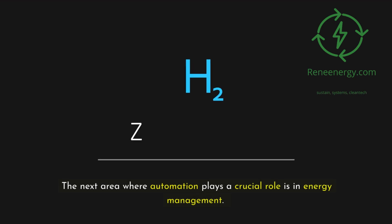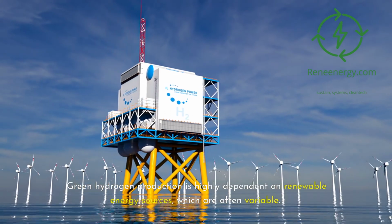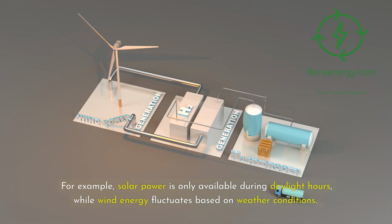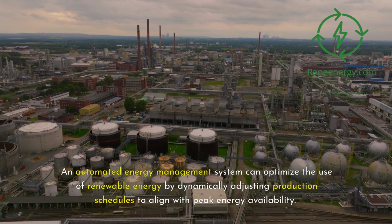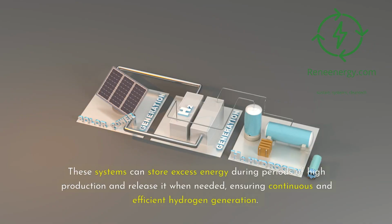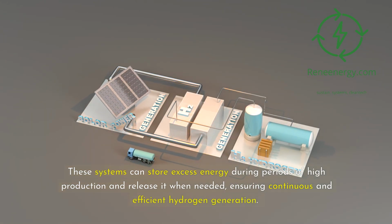The next area where automation plays a crucial role is in energy management. Green hydrogen production is highly dependent on renewable energy sources, which are often variable. For example, solar power is only available during daylight hours, while wind energy fluctuates based on weather conditions. An automated energy management system can optimize the use of renewable energy by dynamically adjusting production schedules to align with peak energy availability. These systems can store excess energy during periods of high production and release it when needed, ensuring continuous and efficient hydrogen generation.